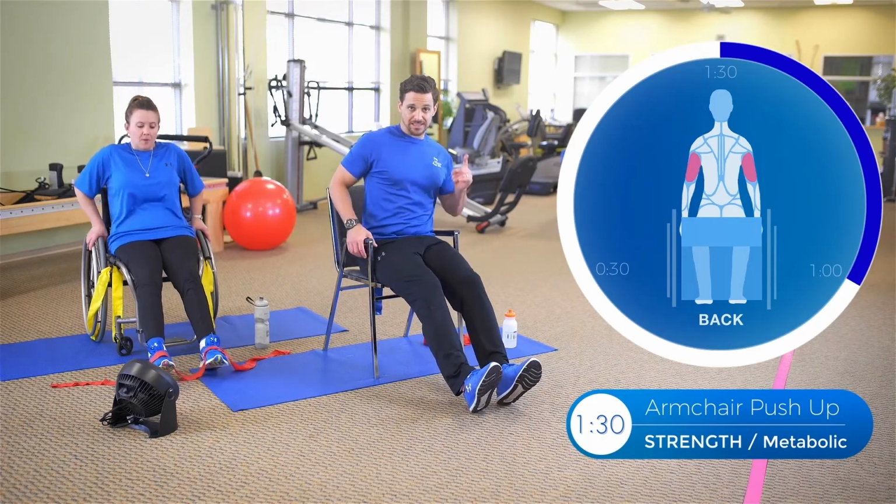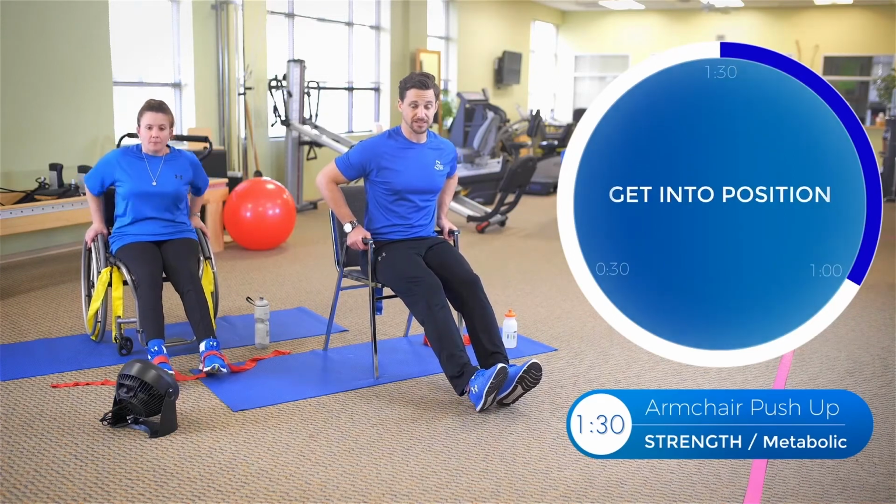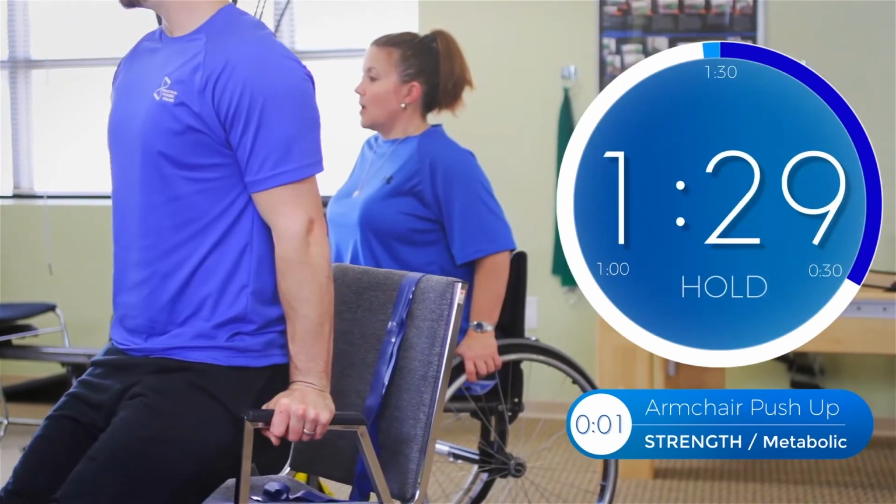All right, we will engage until we get to the point where we can no longer continue with proper form. All right, here we go. In 2 seconds, back is flat. 1, let's begin. Slowly press through. Elevate up, drop the shoulders.